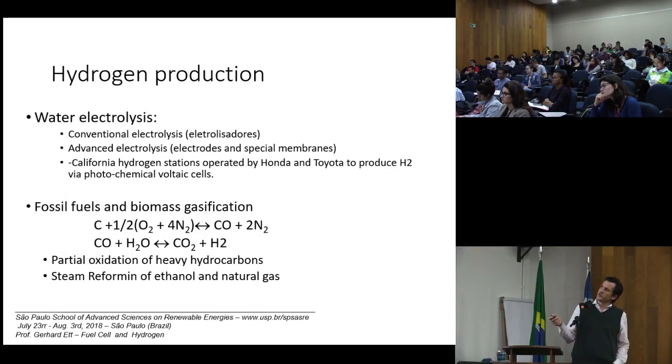On hydrogen production, we have water electrolysis. And we have different kinds of water electrolysis. In conventional electrolysis, we have the old electrolysis that used mercury. We have advanced electrolysis with new electrodes and special membranes, like a PEM membrane, Nafion. And we also have fossil fuel and biomass gasification. Then we see this reaction here.